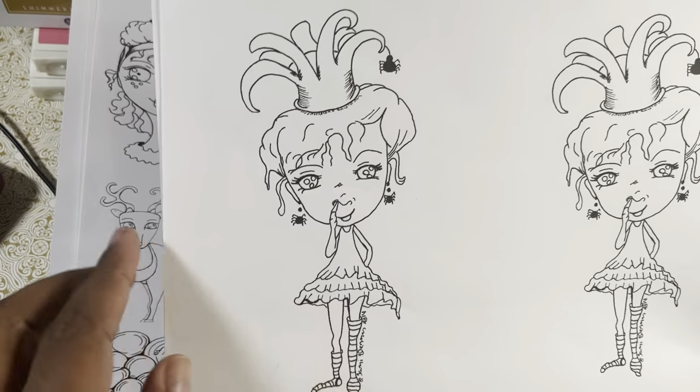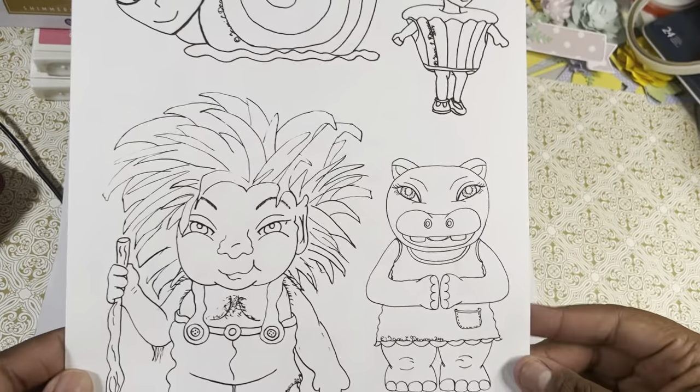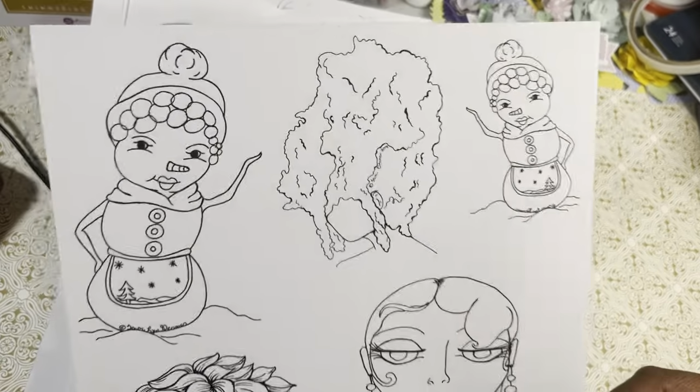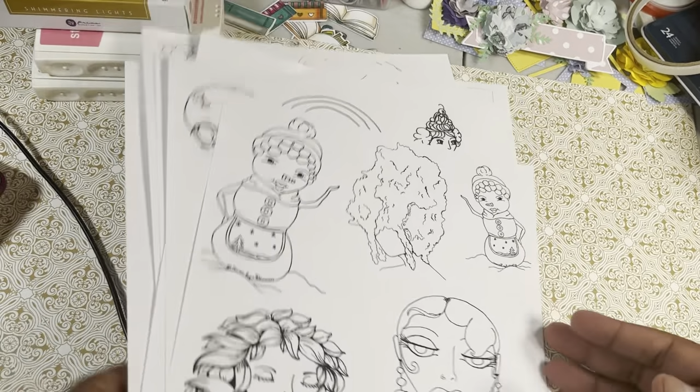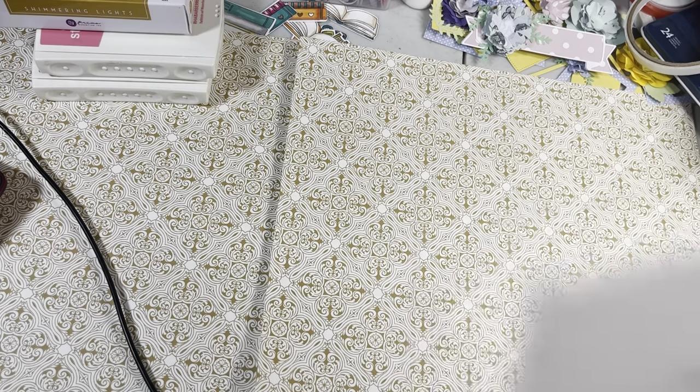This is one of my favorite ones ever of all time. And little people here, little babies. And then some of these. So I have a ton of them, and most of them were in my shop at one point in time. So I decided that I was just going to go ahead and do a little speed color with you.